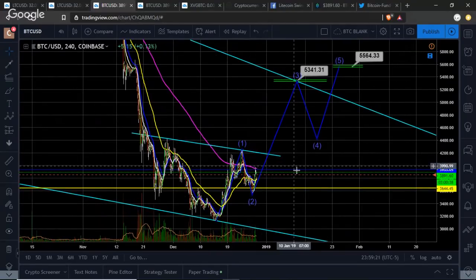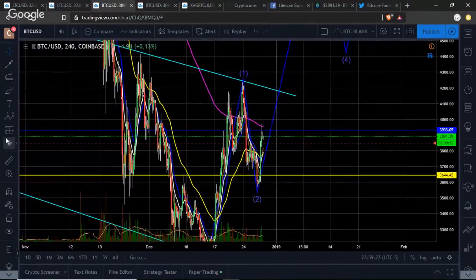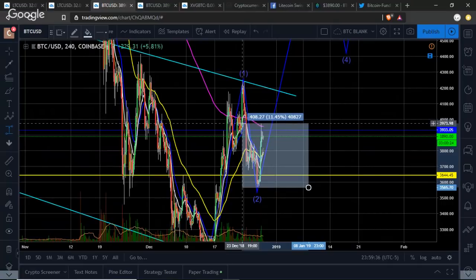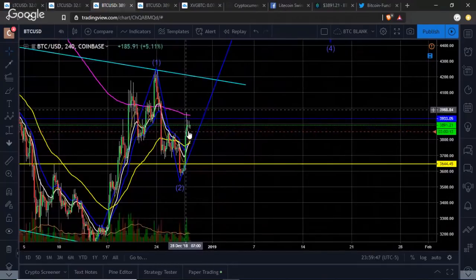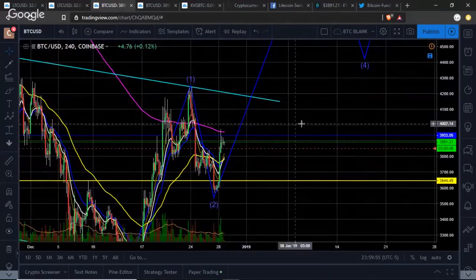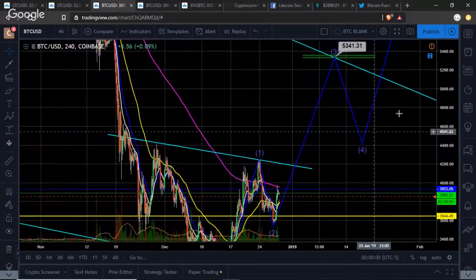We had a nice little run today. Probably ran up almost 12%. That was a nice little run today. I think we're gonna consolidate here for a little while. May make another triangle and then another push up towards the trend line, towards the neckline here. I really believe this is a good sign for us.